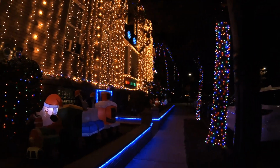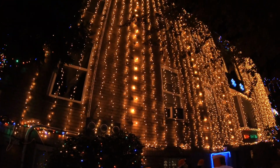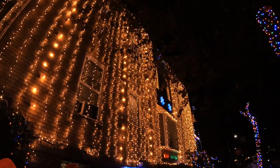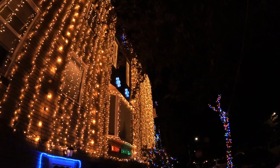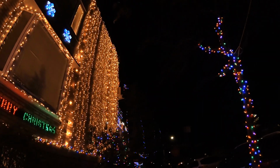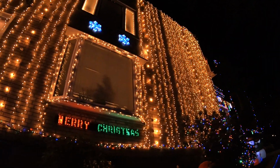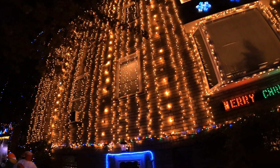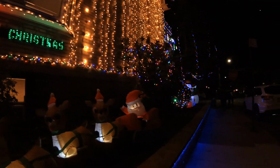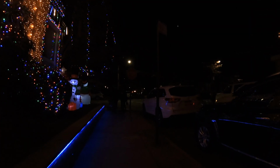This reminds me of the Christmas movie with the Griswolds. This is crazy. It's just draped lights. I like it though. It doesn't matter to me. I like all the houses. They're like my children. I still love them. Oh, look at this. Snowman panel. This is beautiful.